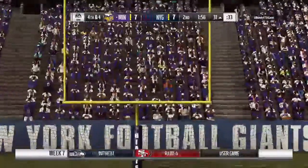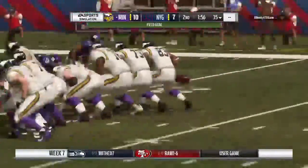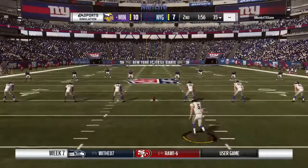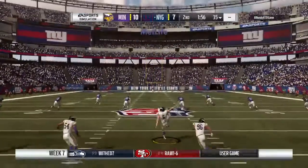And this one is right down Broadway. And they take the lead here now at 10-7. So the scoring drive encompasses 9 plays, and the net result, 3 points.